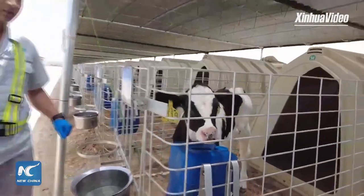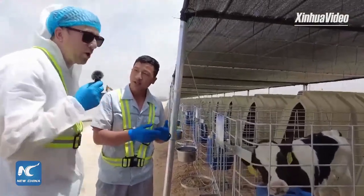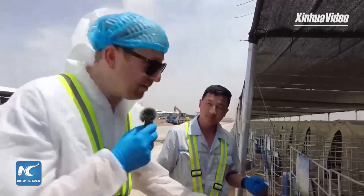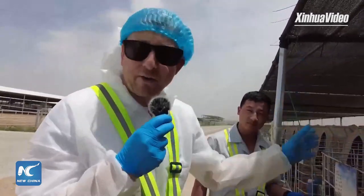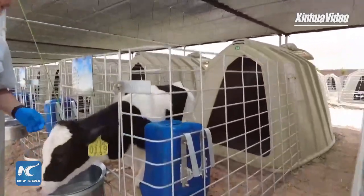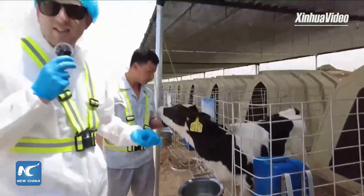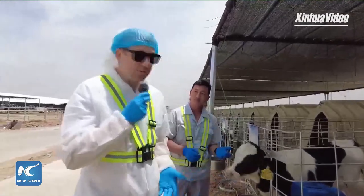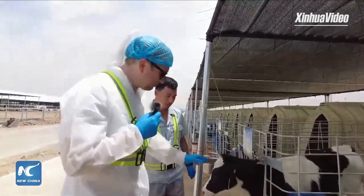How long do they stay here? You mean the calves? Yes. They stay here for two months. So the calf is here for 2 months, and the first aim is for the calf to be in this hut so that it's away from any kind of infections, and it drinks enough water and milk. And then after that, the main aim with these calves is for them to give babies, to have more calves. And only after that point will they start producing milk.